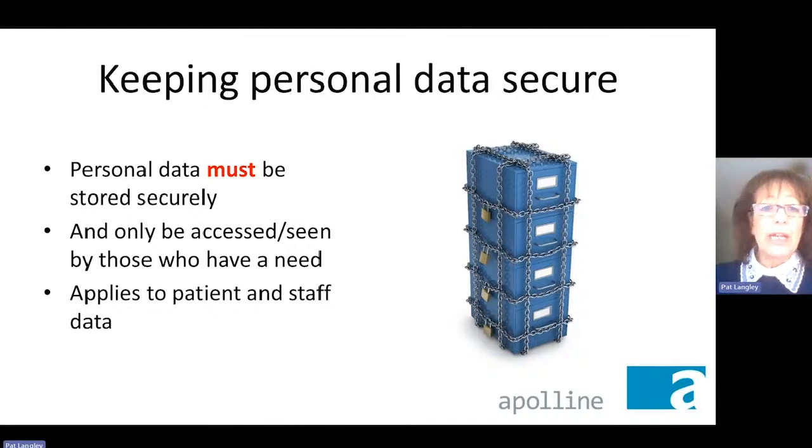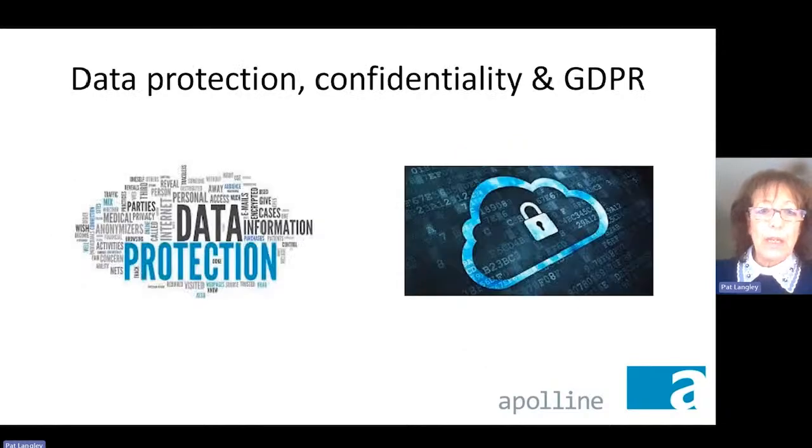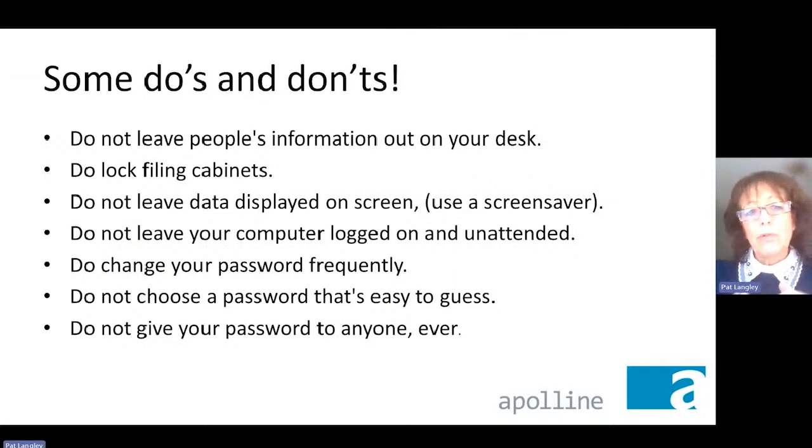Personnel files count as personal data and must be stored securely. They must also only be accessed and accessible to people who need to see them. Now, this applies to both patient and staff data. And that leads me very nicely onto a small section on data protection, confidentiality, and GDPR. So a few do's and don'ts for those things.